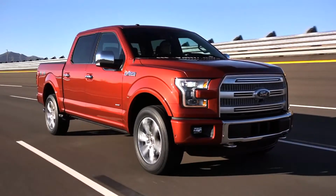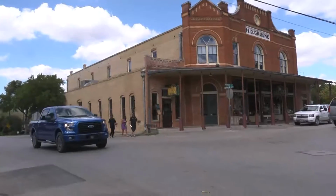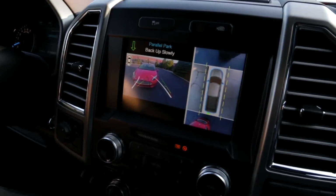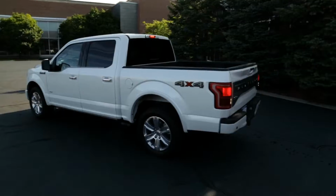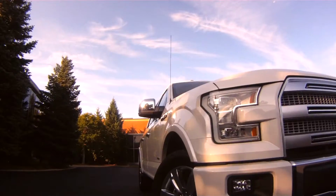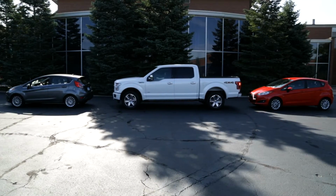Ford has tried to make the F-150 one of the most useful tools in the workperson's toolbox, with many new innovative features like a 180-degree camera. And Ford has added active park assist. The truck will steer itself into a tight parking space. Before now, this technology has only been available on cars and SUVs.